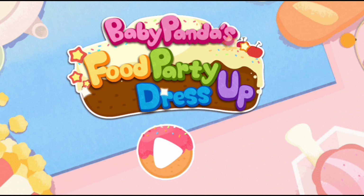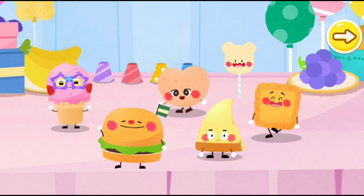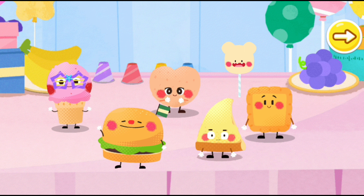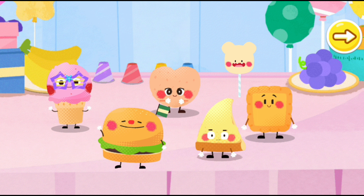Mommy Panda's food party dress up. The food party is about to start. We must be beautiful for the party. Let's get ready.